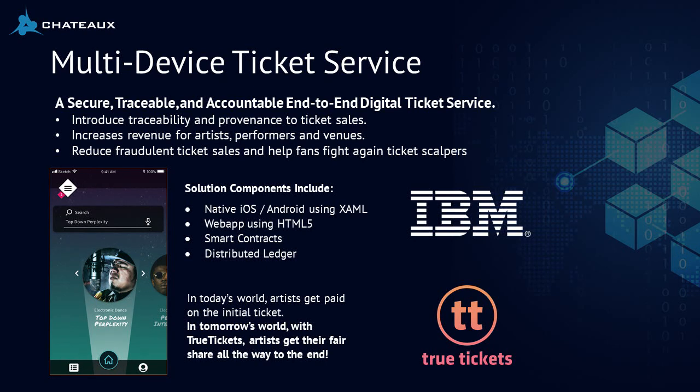Some other interesting ones. This is something that Chateaux built. We built it with a company called True Tickets. True Tickets came to us. They had an idea that they wanted concert and event tickets to be traceable and sit on a blockchain.